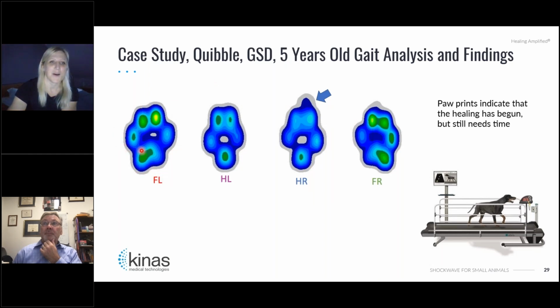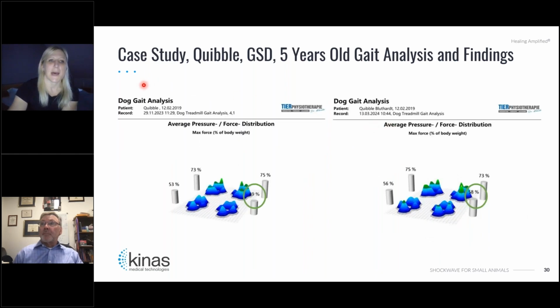So we would look at the paws. So this is the front left, hind left. This is the front right with the toe fracture in the beginning. So you can easily look at the paw prints, and then you will compare in a follow-up what happens. So this is where we had a wound, where the wound was closed. That's where we started with looking at dynamics. We still have some changes between the hind limbs. And so in the front, we have 73 and 75% of body weight. And in the hind limbs, you can see a little bit of offloading.